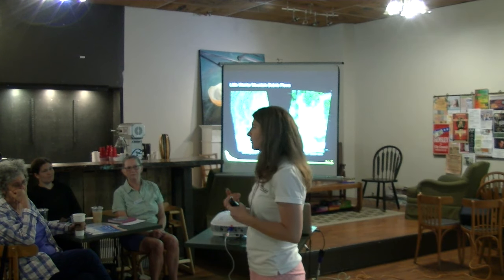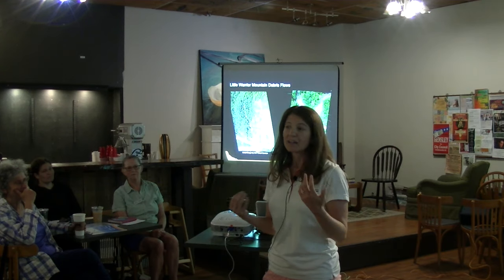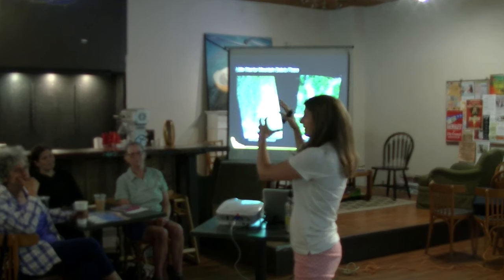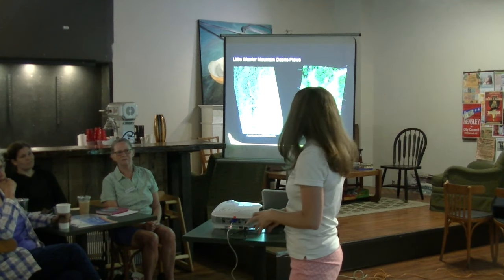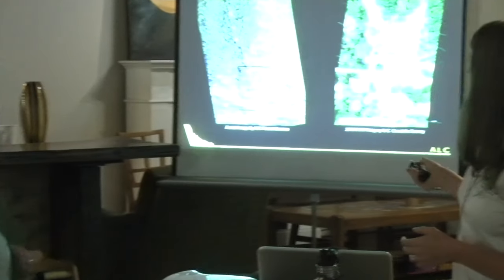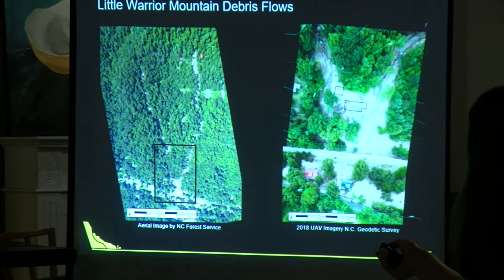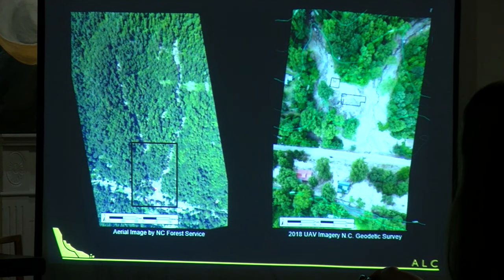Debris flows are the ones that you see in the media that sometimes they call mudslides, where they can start high up on the hill and they get so saturated with rainwater that the slopes can't hold the water anymore, and they flow down the slope. We call these debris flows. This is a photo of two debris flows that started near the top of Little Warrior Mountain. This one came down first, and this one came down second.